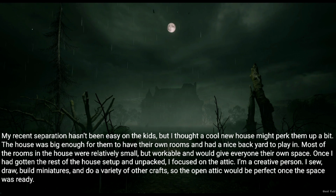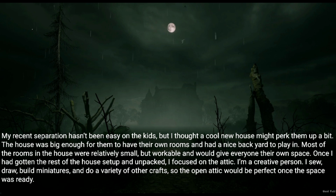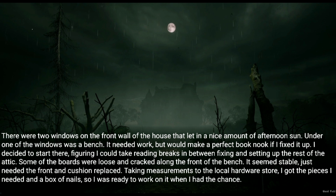Once I had gotten the rest of the house set up and unpacked, I focused on the attic. I'm a creative person. I sew, draw, build miniatures, and do a variety of other crafts, so the open attic would be perfect once the space was ready. There were 2 windows on the front wall of the house that let in a nice amount of afternoon sun. Under one of the windows was a bench. It needed work, but would make a perfect book nook if I fixed it up.